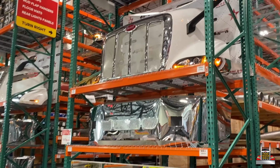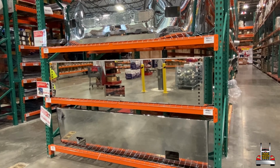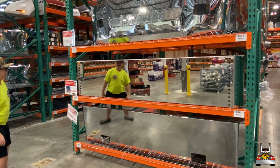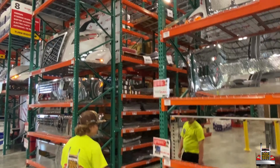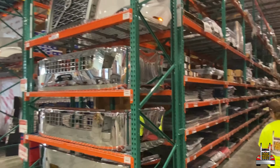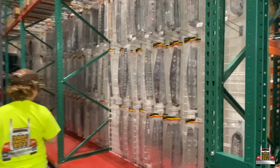Where'd you go? Oh. Let's check the next aisle. Dang. Some nice bumpers, huh? Look at that chrome. Yeah. Here, where's your face? Let me see your face in the bumper. There you go. Yo. See your face in the bumper. The Volvos. My identity is secret. I'm behind the scenes on this here operation. Man.